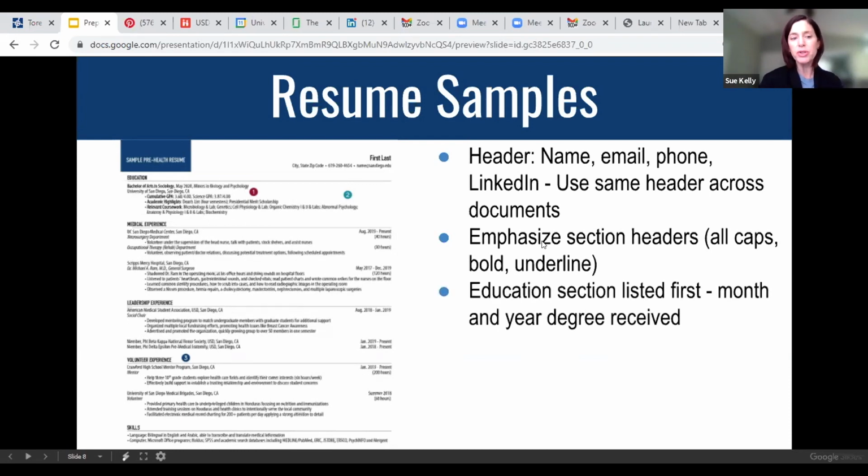And because I believe most of you are undergrads, or even if you're a graduate student, we recommend education first. That's something you want to highlight. It is a strength, and then employers can see right away what your major is, your expected graduation date, and so they'll know what year you are as well.